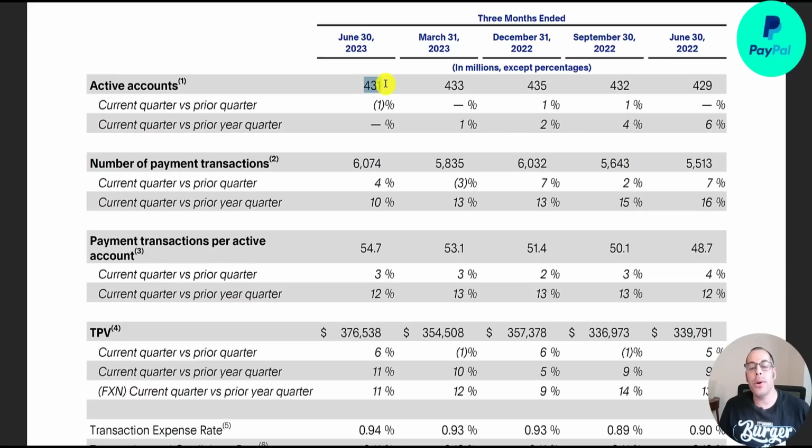It's 431 million. It's gone down 2 quarters in a row. Last quarter is 433 million, before that 435 million. So that's definitely not a good sign. But the total transactions have gone up, 6.1 billion. And that's the highest quarter ever. That's up 4% quarter over quarter, 10% year over year.